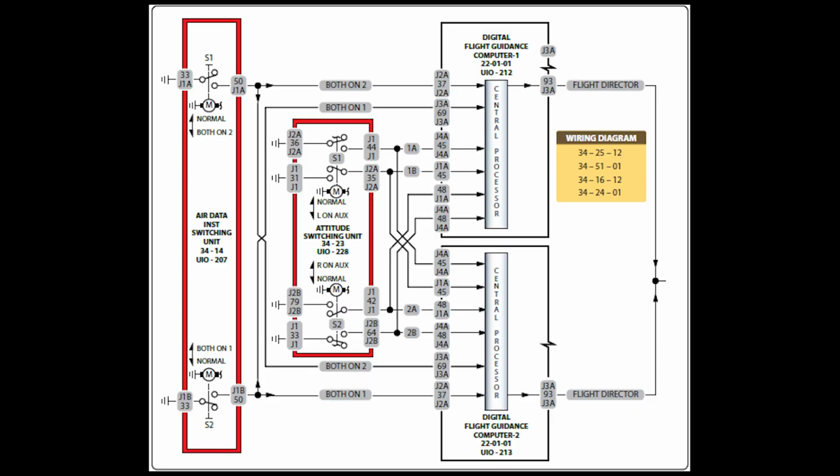Wiring diagrams, my personal favorite as an avionics guy. Wiring diagrams show the electrical wiring and circuitry coded for identification of all the electrical appliances and devices used on an aircraft. So wiring diagrams are kind of their own beast. AMMs, your maintenance manual, they're trying to write it for the lowest level of mechanic, to where it's take this part off, put this part on, torque this part to that.